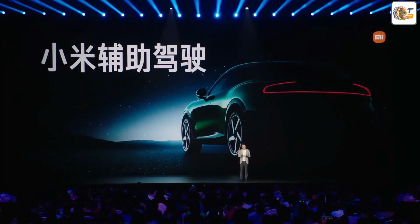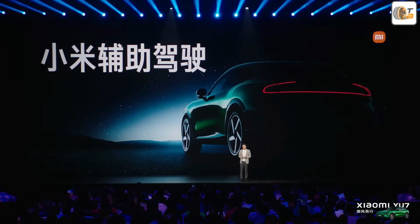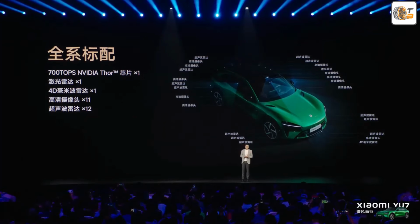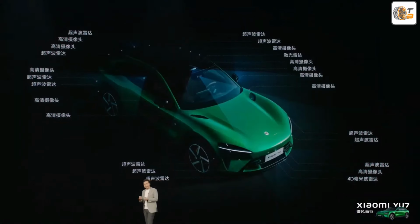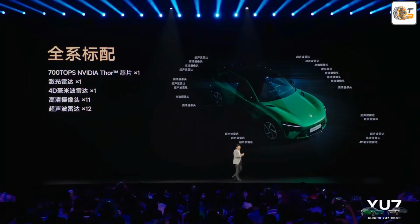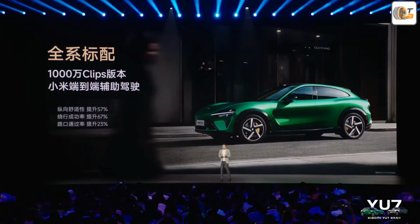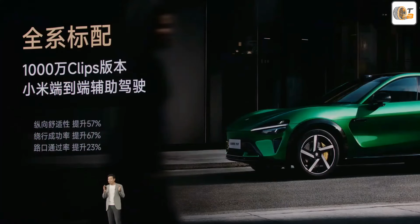Now let's talk about assistant drive of Xiaomi. To deliver good assistant driving, we spared no effort. So the entire series comes with the premium standard. First, it is equipped with NVIDIA's latest Thor chip, 700 TOPS, standard for the entire series, and LiDAR plus 4D millimeter-wave radar, and it is trained on 10 million plus real-world driving scenario clips.